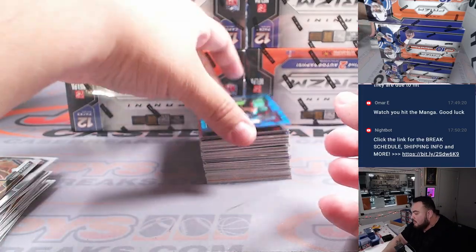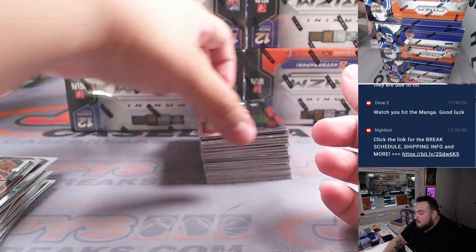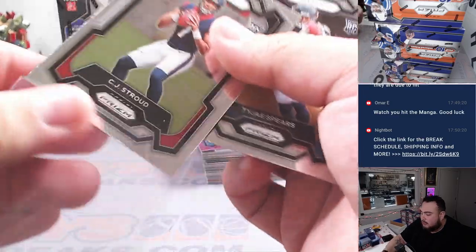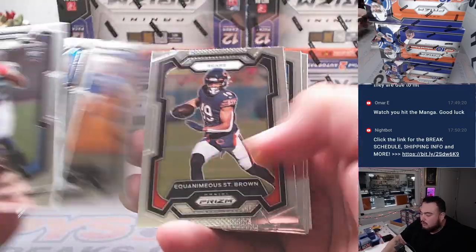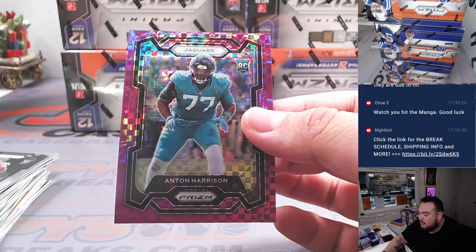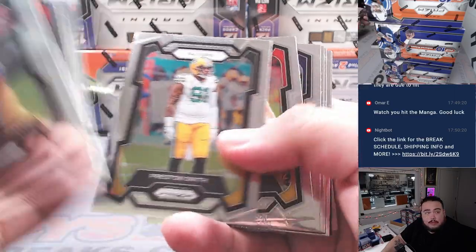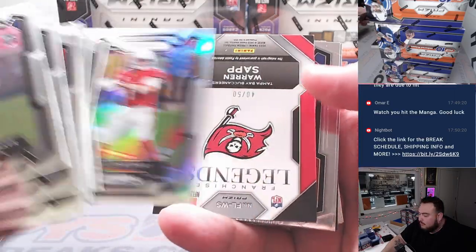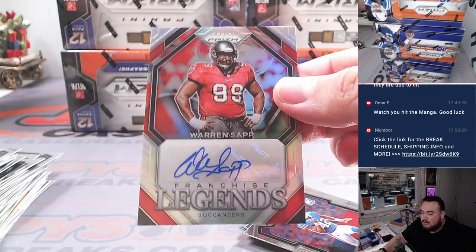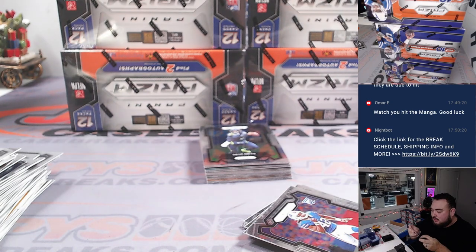Fireworks there. And we got Drake London for the Falcons. CJ Stroud. We got Anton Harrison, rookie there for the Jaguars, to 49. Man, how about a Warren Sapp to 50? One of the cheaper teams going to Ron. Look at that, Western. Franchise legends.